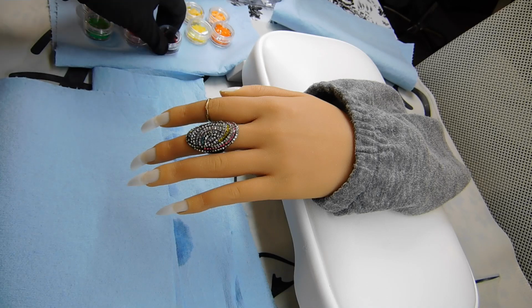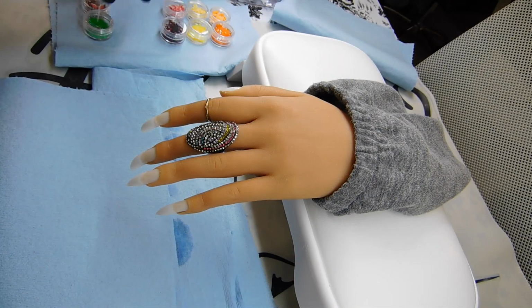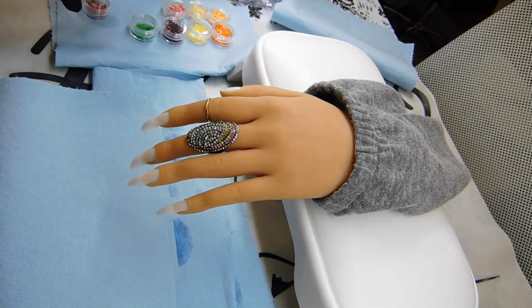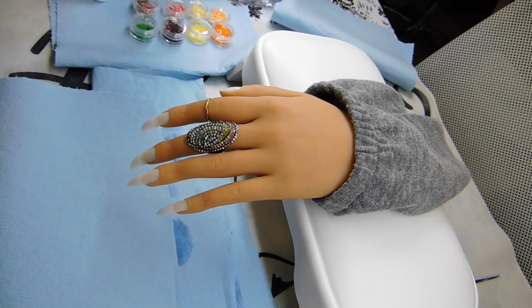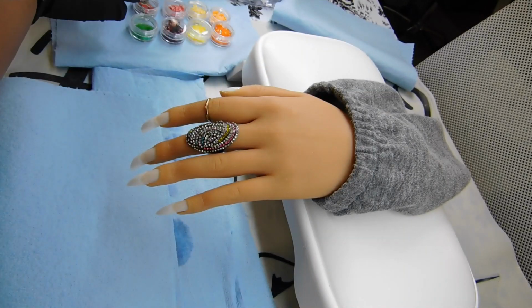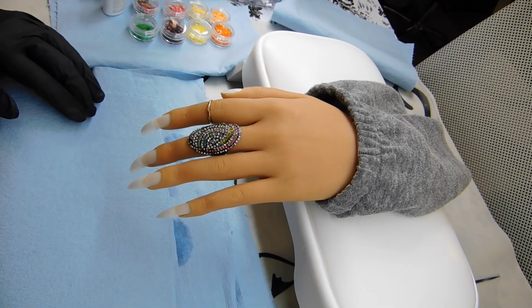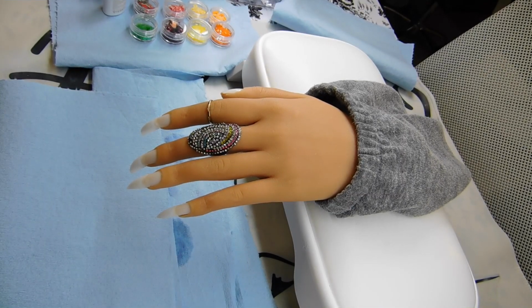So guys, I am going to be doing some fruit nails today. I'm just showing you all the items that I'm going to be adding to these nails, the products that I'm going to be using. I'm going to be doing the nails on my practice hand here, and some gel nails on my practice foot.